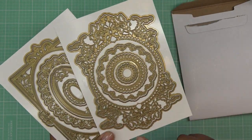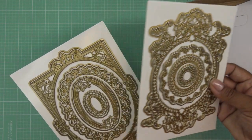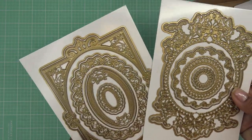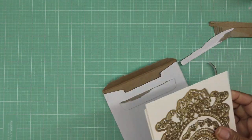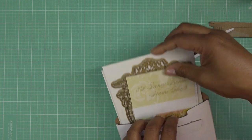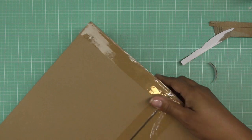My God. There. 1, 2, 3, 4, 5, 6, 7, 8. There's 8 in here. And on this one, probably the same. 1, 2, 3, 4, 5, 6, 7, 8. It just looks like a ton. And the delicate, look at this. These are really pretty. So that is the, like I said, if they're available, I'll have the link there. The 3D Fancy French Frames. Oh, I love that. All right, and then this. What is this? It does not say.